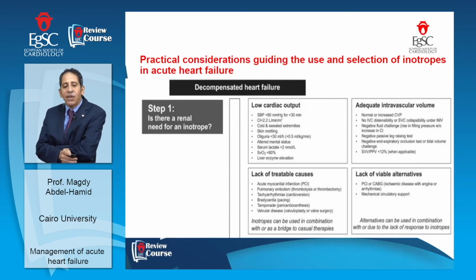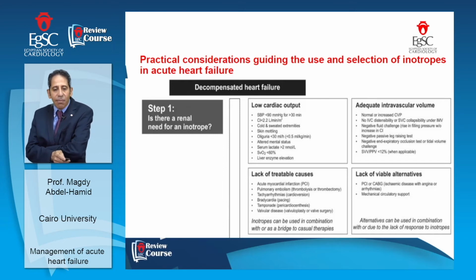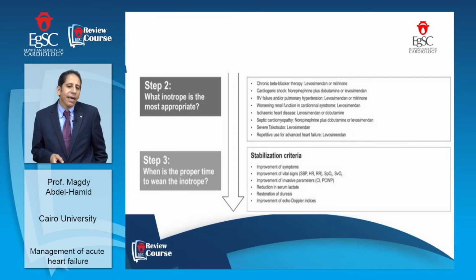And we have to look for treatable causes leading to low cardiac output and hypotension, like acute myocardial infarction, pulmonary embolism, tachyarrhythmias, bradyarrhythmias, and tamponade or valvular heart disease. And then lack of viable alternatives like PCI or CABG, or the need for mechanical circulatory support. So what is the best inotrope to be used in patients with acute heart failure?